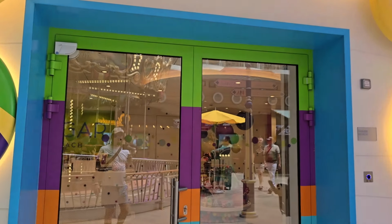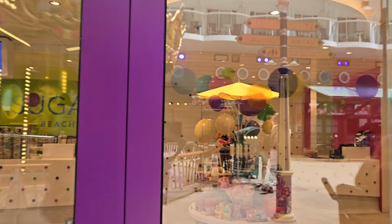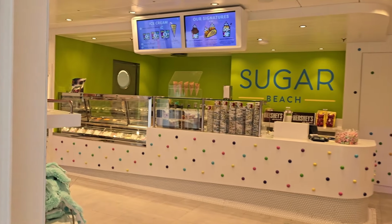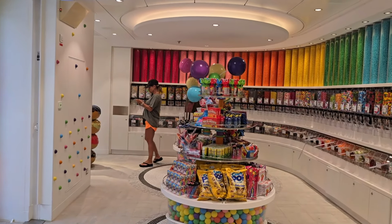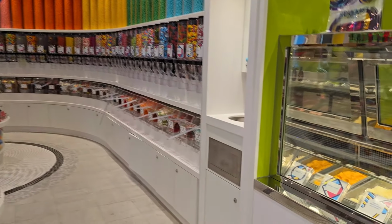Sugar Beach. For those with a sweet tooth, this is your go-to spot for ice cream and candy, open daily from 11 a.m. to 11 p.m. The candy selection at Sugar Beach is vast, with over 200 varieties of sweets to choose from.